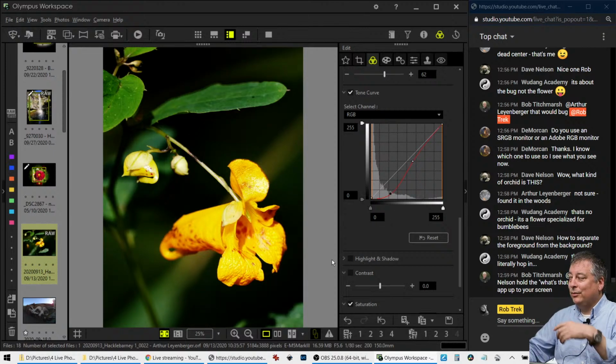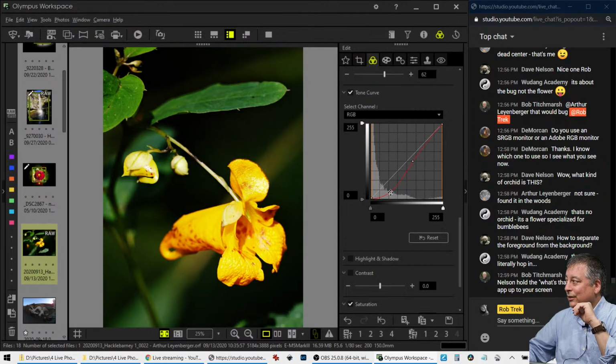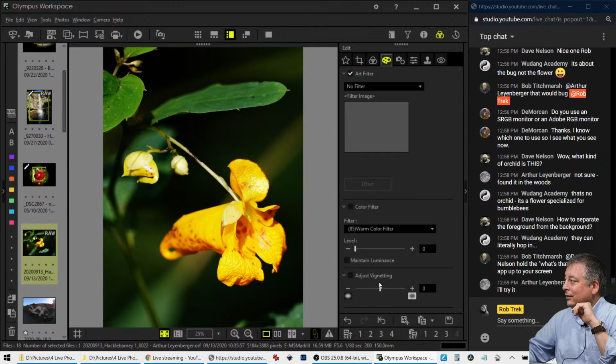And I can do it on this image because this orchid is so bright compared to the background, it's easy to separate it in the tone curve. You can't do that with every image. Sometimes the tones are so close together, this wouldn't work. And then of course some vignette.